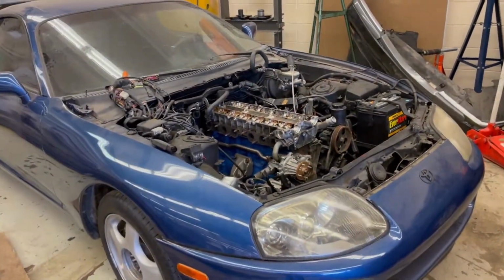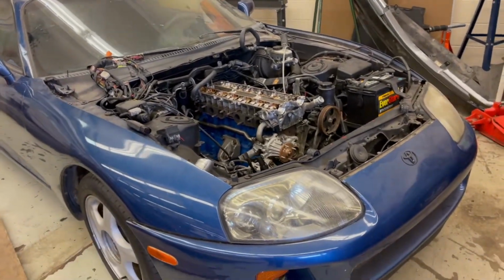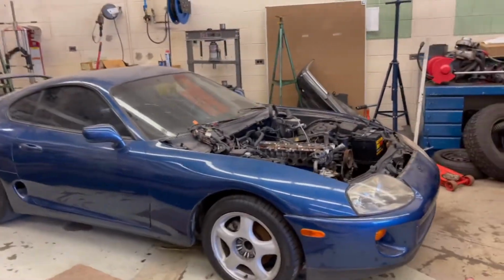This was back in 2017. Took the car halfway apart, and it's just life. I was in college, and I got a job, and COVID happened, and the car's just been sitting since then. So I'll show you a little bit around the car.